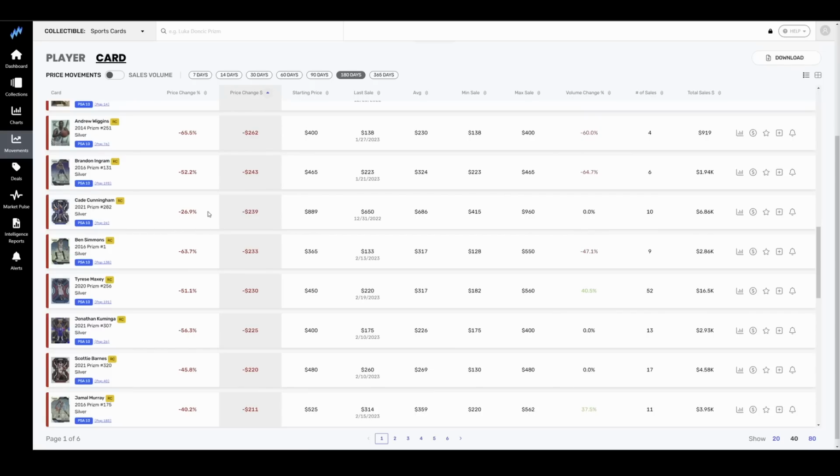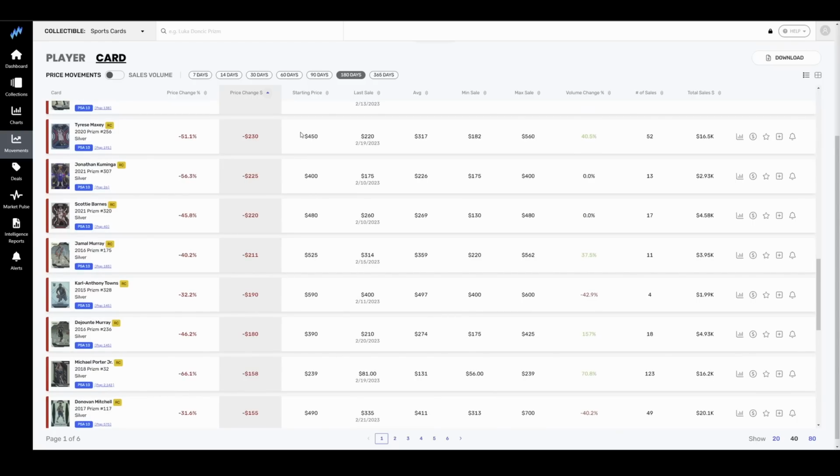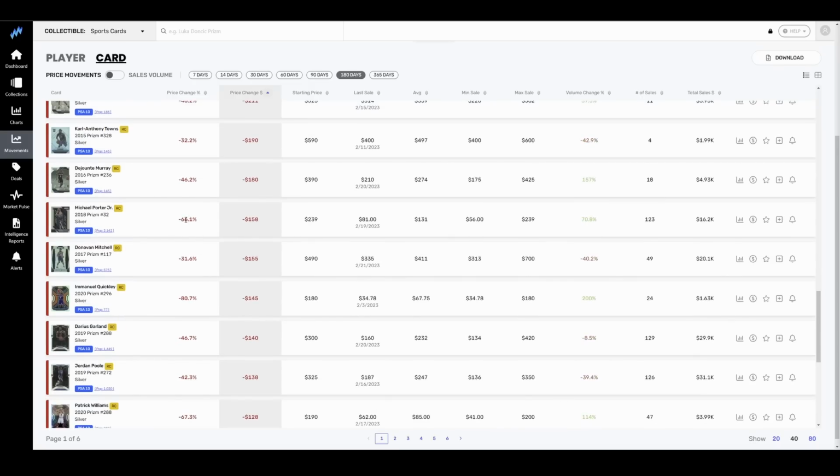His stuff's down 27%. Ben Simmons, absolute train wreck, down 60%. Tyrese Maxey down 50%. Really good player, but he just doesn't get the shine as much behind Harden and Embiid. Jonathan Kuminga, spec play that just has not played out yet, down 50%. Scotty Barnes, looks like he stole the Rookie of the Year from Evan Mobley last year. He's been terrible this year, down 45%. Jamal Murray down 40%. Cat down 30%. Michael Porter Jr. down 65%.